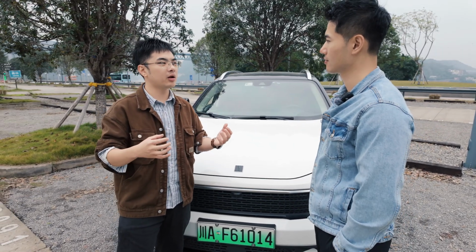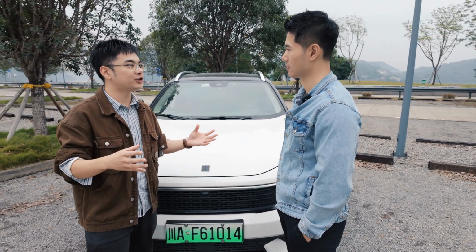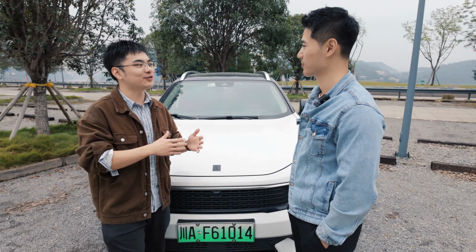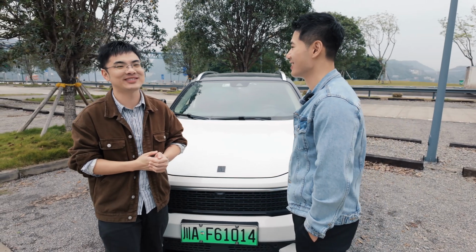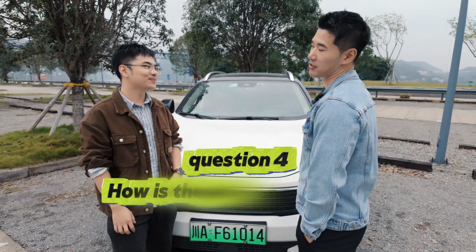Oh, it can do autonomous parking. But when I drive it on the road, the recognition of the lane is shit. So the function is there, but you don't like to use it. Nobody wants to use it. So yeah, this is the shortage of this car.